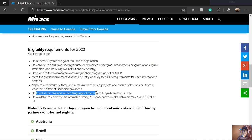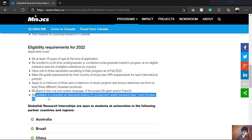The last point is that you should be available to complete an internship lasting 12 consecutive weeks from May 1 to October 31 next year. Since it's a summer internship program, between May and October, you should be available for at least 12 weeks to go to Canada and pursue this research internship, right?